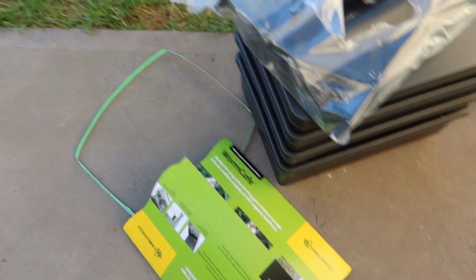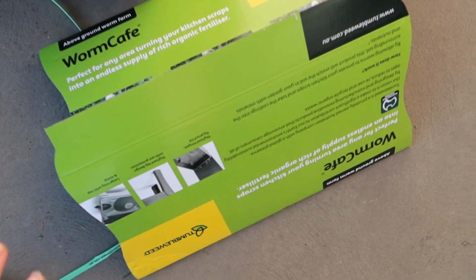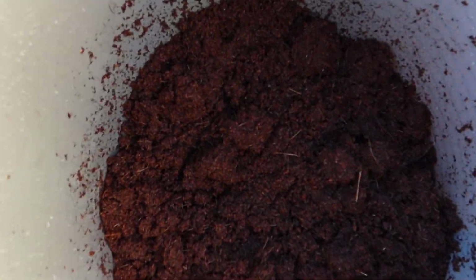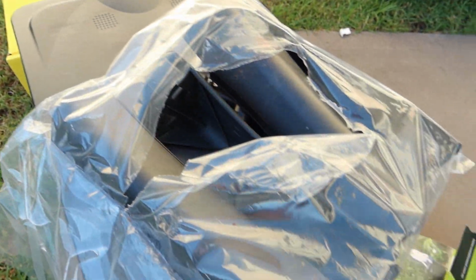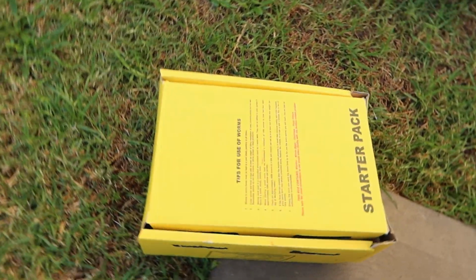Alright, so I've done a little bit of unpacking already, but these are all the things we need. So I've kept this cardboard wrapping because they say to use it in the worm farm as a part of their bedding. This is the worm bedding that was pre-prepared earlier. So all you had to do was add some water into it and let it soak in. This is the worm farm, about to put it together, and of course our worms.